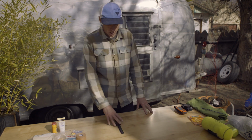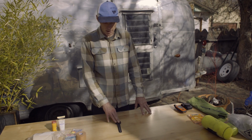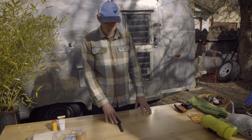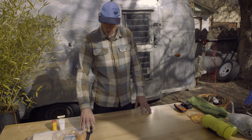A watch. One of the primary things that I use a watch for on Denali is the alarm function. So make sure that you have an alarm that you know how to use, so that when you decide on a common time to get up in the morning, everyone can set their watch and wake up.